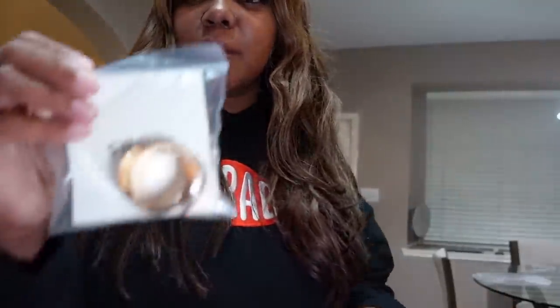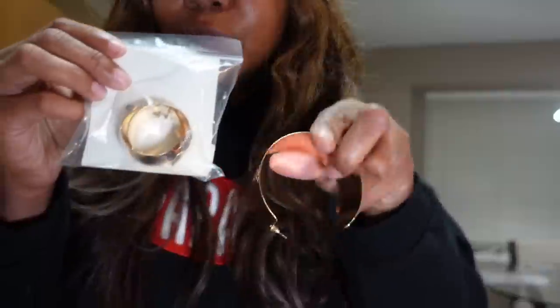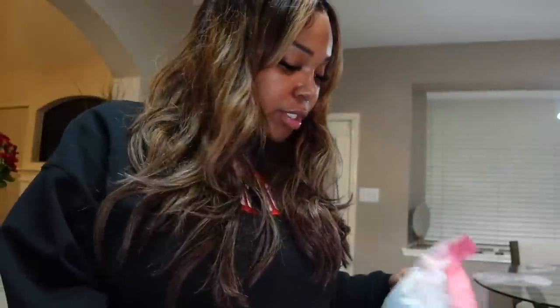Then the last pair is just a miniature pair of thick ones. You can see how much smaller they are than these. Anyway... what else did I get?